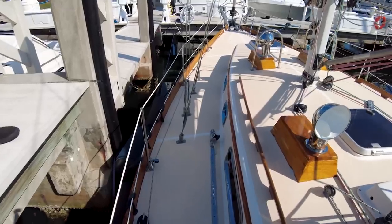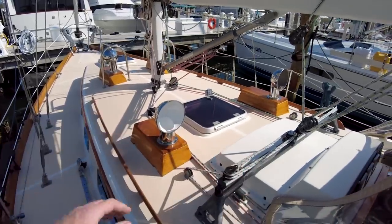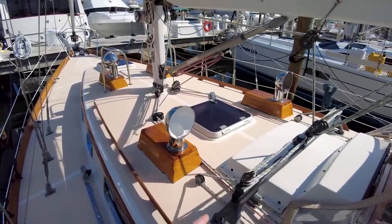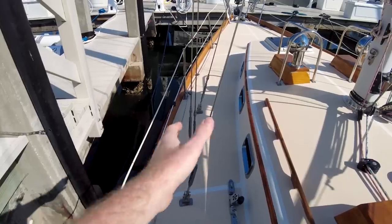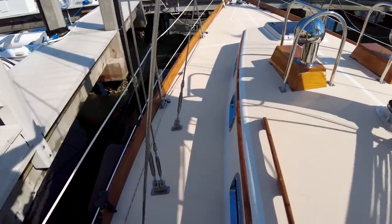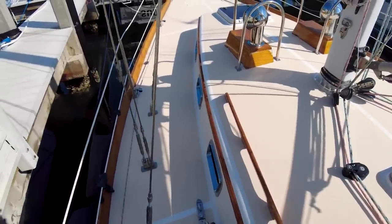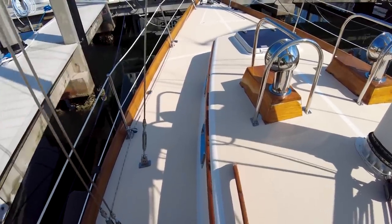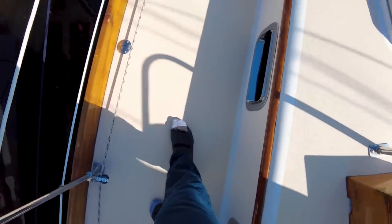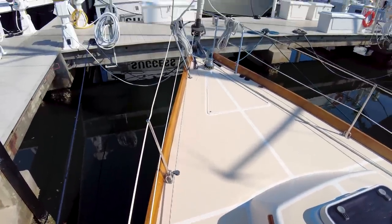Going forward, taking a look at the coach roof, definitely more than enough ventilation there. We've got four dorades and two opening hatches. We've got inboard shrouds that we will have to walk around, but it's not too bad. Teak handrails going forward, nice high lifelines, and a nice wide side deck, so pretty safe going forward. Another thing that I've noticed already is that these decks feel really solid. I mean, it feels like I'm walking on concrete.